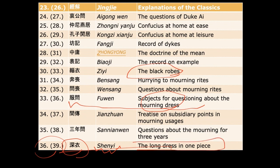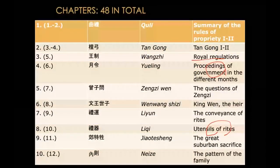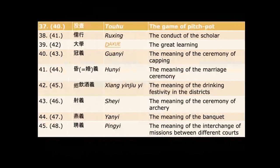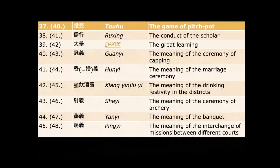So they consider the long dress in one piece. Because of the inclusion of chenille in this book, Liji, the book of rites, or the book of ritual, Confucian scholars tend to wear chenille in much later periods as a daily robe or in their office. You don't wear chenille to go to the government office, but you can wear it among your Confucian friends.